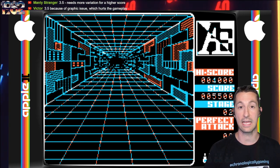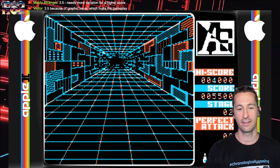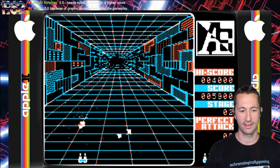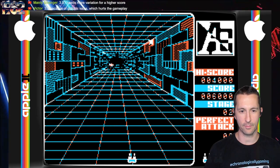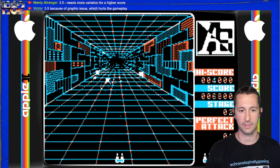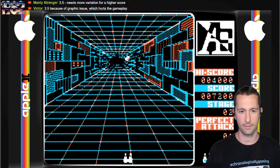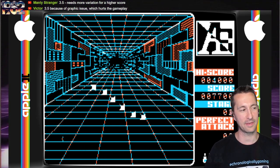After 3 perfect attacks, it now switches up the background. Whoa. We are the user. Oh, they have different patterns now. Oh, I have to memorize them. So you want to be able to get rid of him before he goes away. Okay, we finished it. We got the perfect attack in. Here's another one coming. Got it. Second perfect attack. Oh, and they got me.